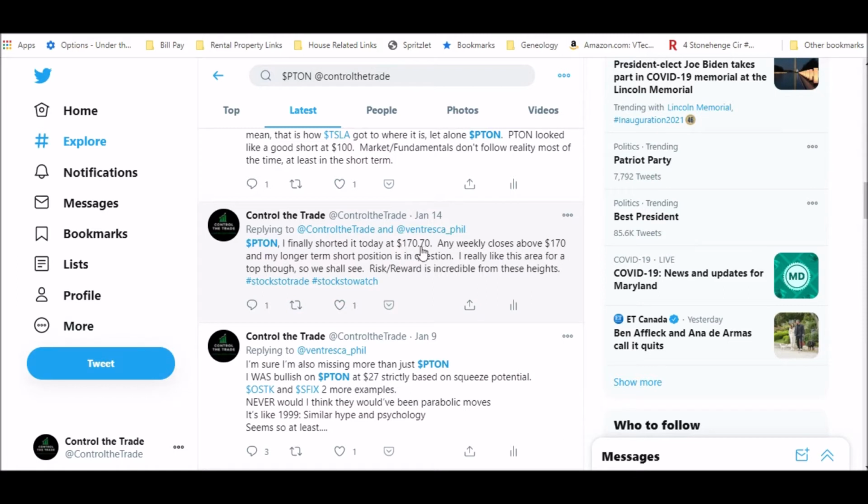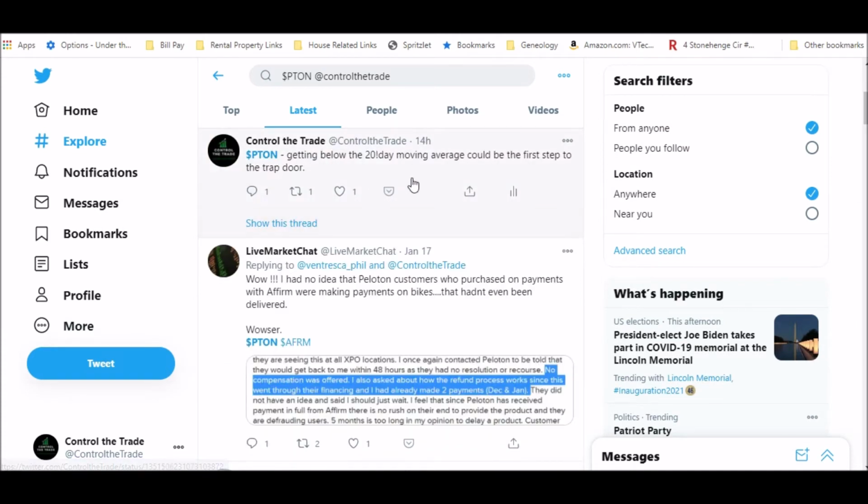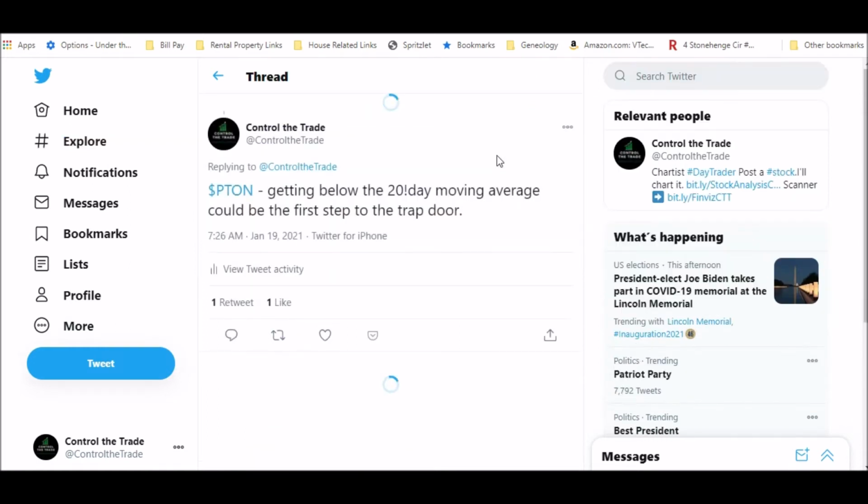Finally shorted it today, 170.70. Any week closes above 170, and my longer term short position is in question. I like this area for a top though. We'll see. And then if we look at Peloton tweet from today, this is before the market opened. Getting below the 20-day moving average could be the first step to the trapdoor.